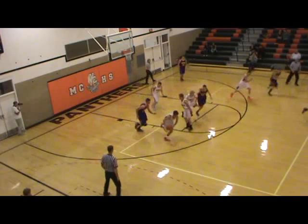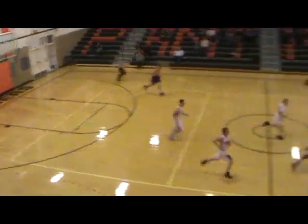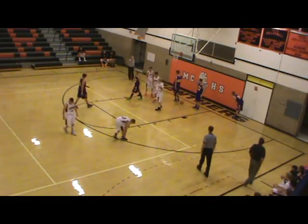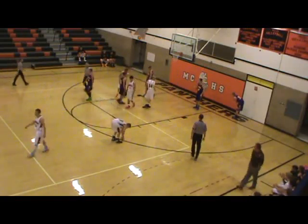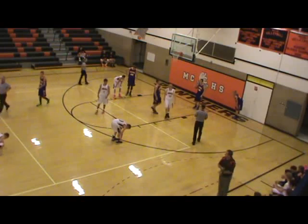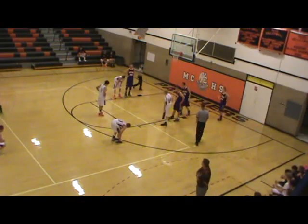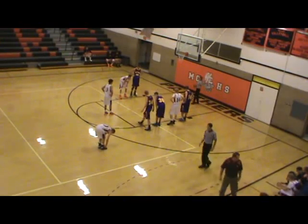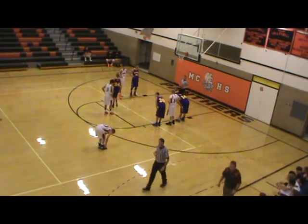Bayfield, meanwhile, back in the offensive end, but it's stolen away by MHS. Austin Malloy on the run, over-under, can't get the shot to go, but he does draw the foul. And Malloy will go to the line here on a Bayfield foul. And this will be apparently on Dylan Hoselton. So it should be his second of the night.